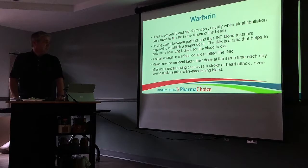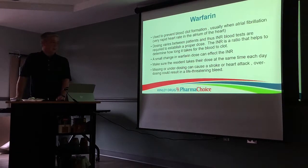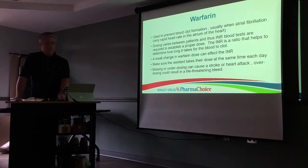And missing or underdosing, again, can cause stroke or heart attack. Overdosing can result in a life-threatening bleed. So these things are very sensitive in how they work. Someone who needs to be on the warfarin, if you underdose them, they're not getting enough, then they do have the potential to have a heart attack or stroke. And then obviously if you give them too much, it doesn't take much, they could fall and strike themselves, and you could get a life-threatening bleed from that.